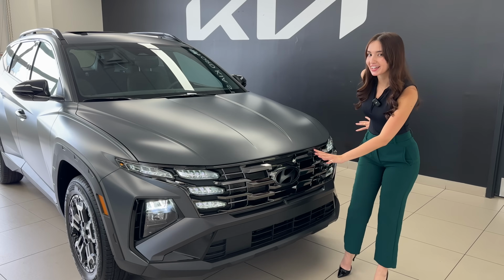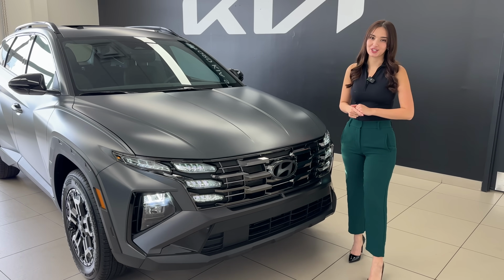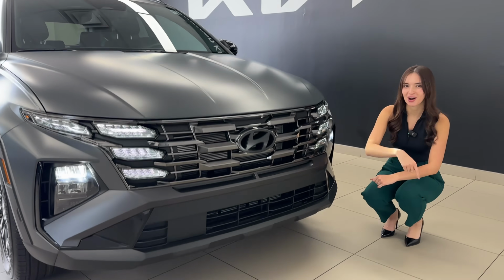Because it may not look like it up front, but inside there is a whole bunch of new tech that we've never seen before in the Tucson. So let's start off with the exterior, and no, we're not talking about the paint first. You guys gotta watch for that.